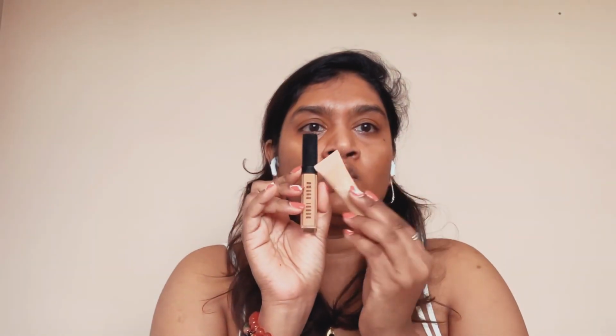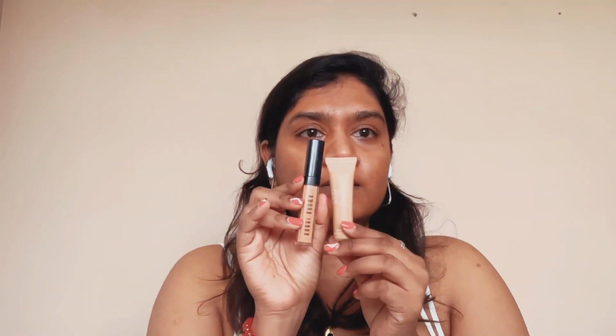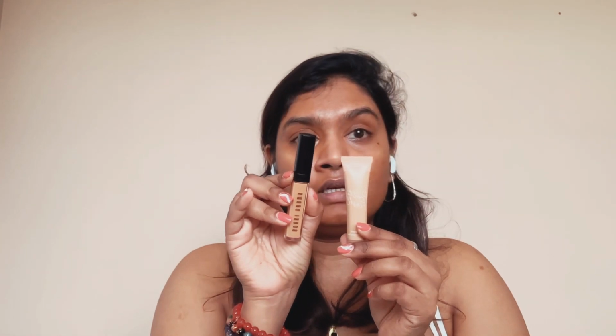What I'm doing next is picking a concealer or a foundation shade that is at least 2 shades lighter than my usual concealer shade. So let me show you both of them side by side. This is the Bobbi Brown concealer in the shade Golden that I use regularly. And this is the Pretty Fresh foundation by Colourpop. It's in the shade medium dark. This is at least 2 shades lighter than my usual concealer shade.